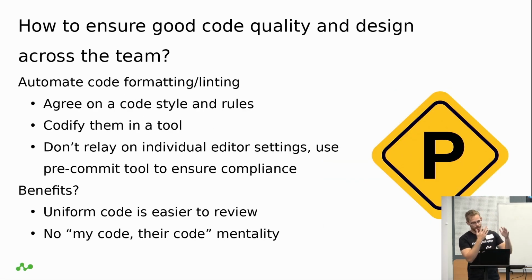And also, automate the code formatting and linting. Agree what your code style is going to be and what the rules are, and codify them in the tool. And don't rely on individual editor settings. Use something like the pre-commit tool to ensure compliance to the rules. For those who don't know, pre-commit runs every time you want to commit something. It runs a list of checks on top of your code, for example clang-format, clang-tidy. It can check if your commit message follows some conventions that you set up. So it runs automatically and also helps you with setting up the tools and installing them on your host machine.